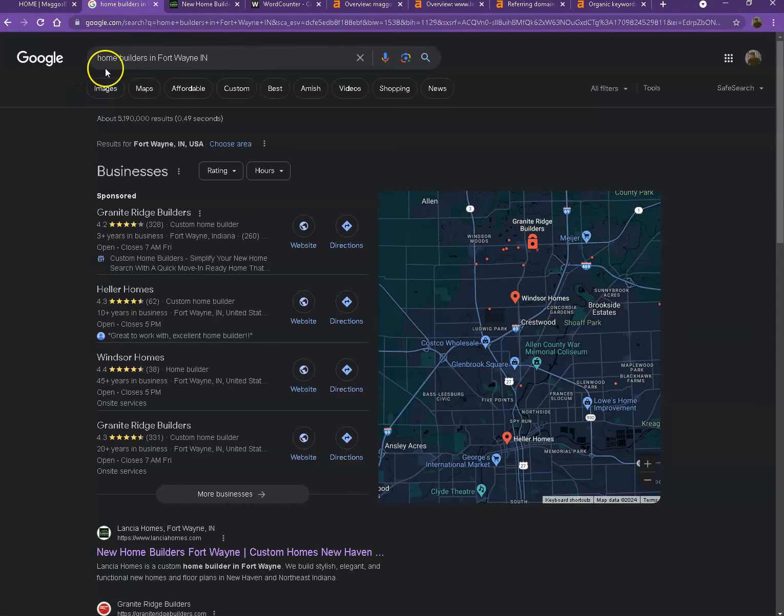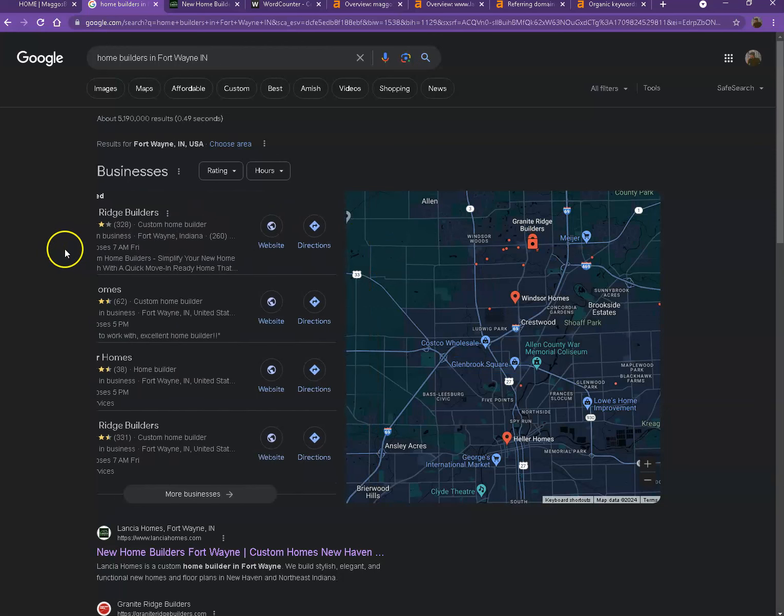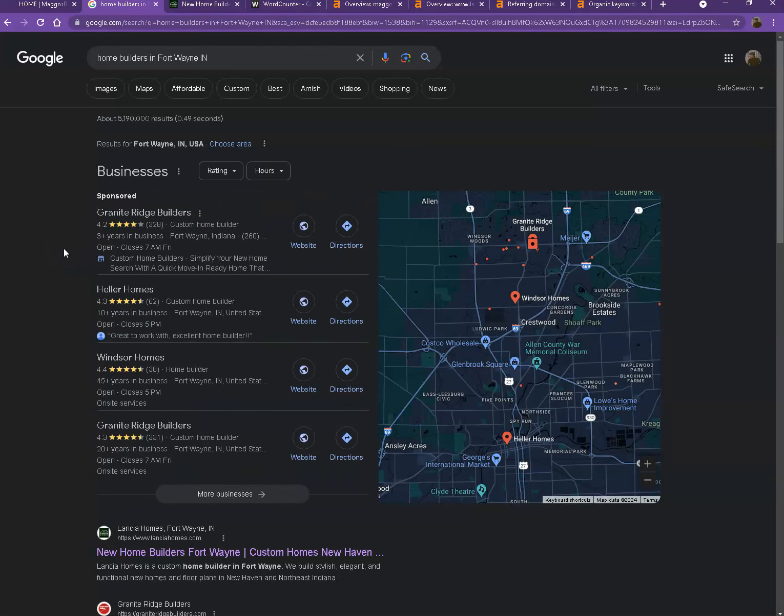So I actually did a quick search of the home builders in one of the areas they're servicing. We'll talk more about the results that we have here. So let's start off with the first one. This is what we call the map hack, and this is something where you really would like to be, since these are the ones that get a lot of attention, a lot of traffic, and they're easier to find.